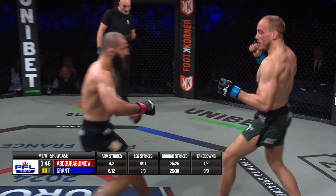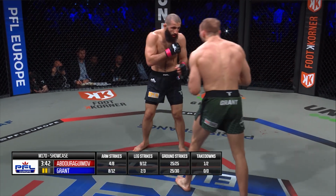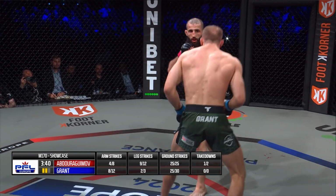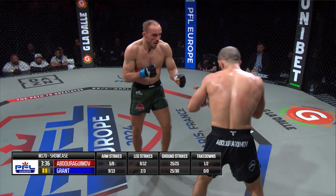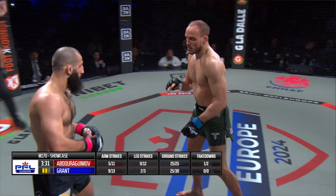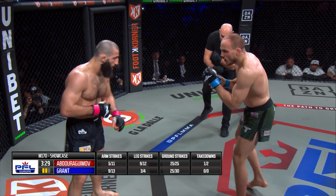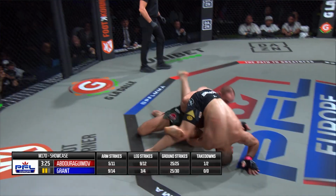Overhand right just misses. Calf kick lands. A lot of power in those, man. I think that one hurt Lazy King, to be honest. Good jab. One offered back by Jack Grant. Little cup check there. They'll continue the fight. Good, again, level change, head outside.